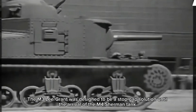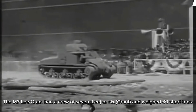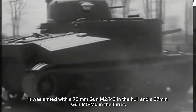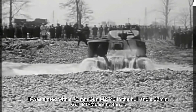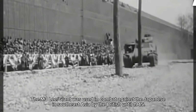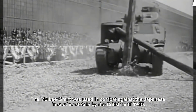The M3 Lee/Grant was designed to be a stopgap solution until the arrival of the M4 Sherman tank. The M3 had a crew of 7 for the Lee or 6 for the Grant and weighed 30 short tons. It was armed with a 75 mm gun M2, M3 in the hull and a 37 mm gun M5, M6 in the turret. The tank had a maximum speed of 26 miles per hour on roads and 16 miles per hour off-road. The M3 was used in combat against the Japanese in Southeast Asia by the British until 1945.